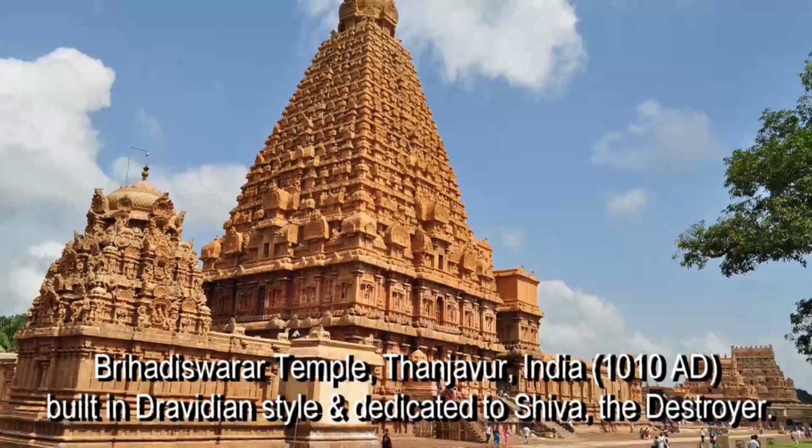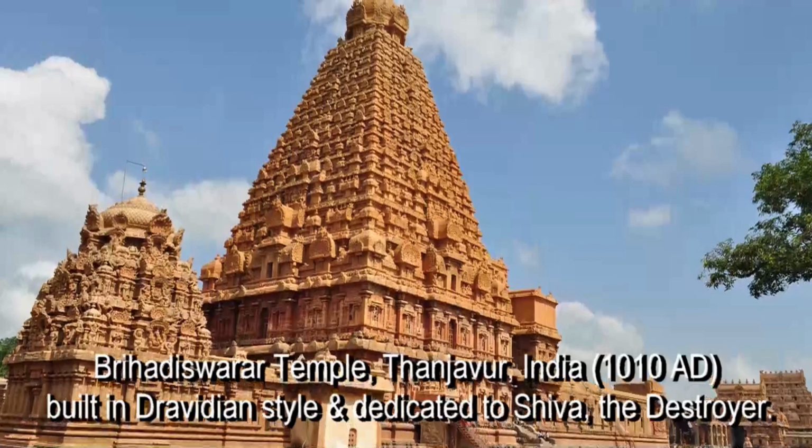Around 1010 AD, a temple was built in India. And you will again see a demonstration of why I draw pictures for a living and I don't speak for a living. I'm about to pronounce the name of this temple and I will butcher it. So again, apologies in advance. The temple is the Brihadiswarar.